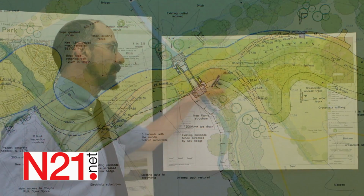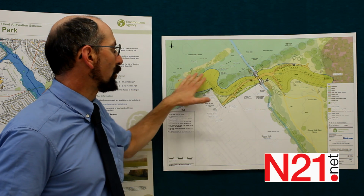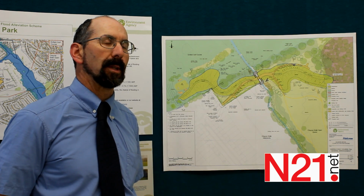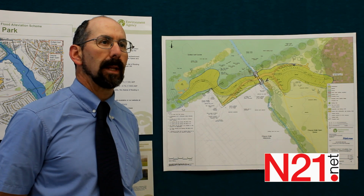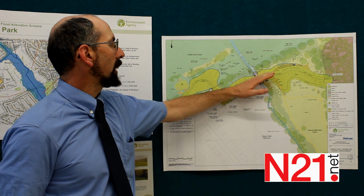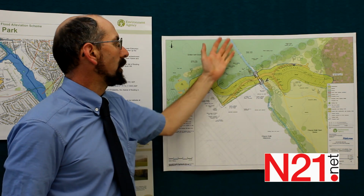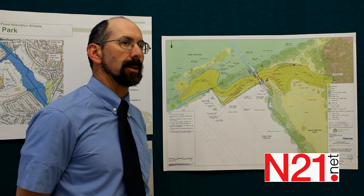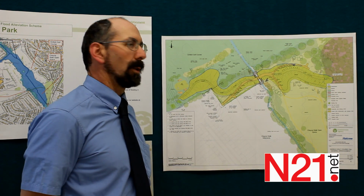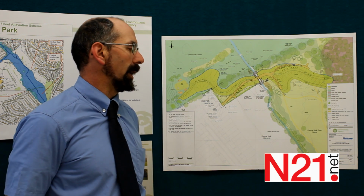We have shaped this embankment to avoid as many trees as possible, and we've also graded the sides of it so they are shallow, so that we can plant them up and grass them so they blend into the environment. In a flood event, the water will back up behind the embankment and then slowly release as the flood event passes. In order to construct this embankment, we need to bring in some clay in order to do that.